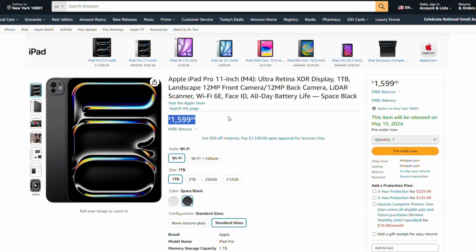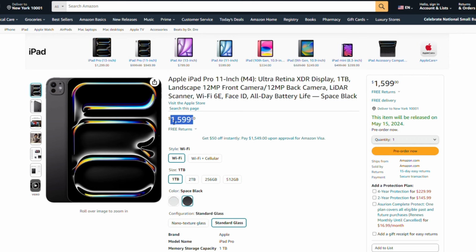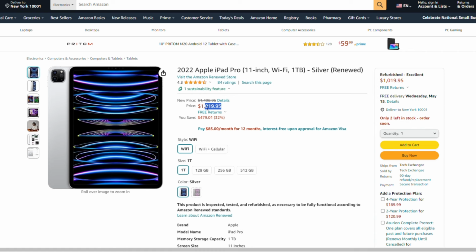But I also have an honorable mention because even most professional iPad users don't want to spend $1,600 on an iPad. So the alternative to this is last year's iPad Pro with 1TB of storage for the low price of $1,000.